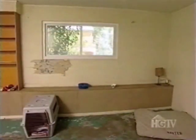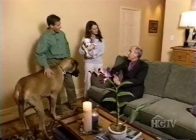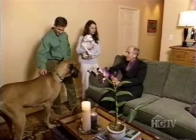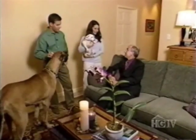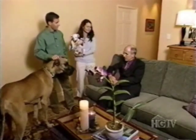Let's take one last look at how the Epingers' old room looked before. But today, it's a comfortable and cozy den for the whole family to enjoy. So I have to tell you, this room has really come out beautifully, hasn't it? It really has. We love it. All the colors that you chose really work well in the room, and it's really easy to maintain. The flooring was a perfect solution. It really has been.